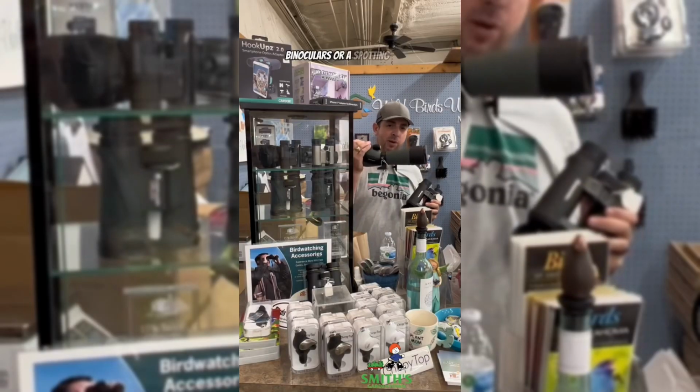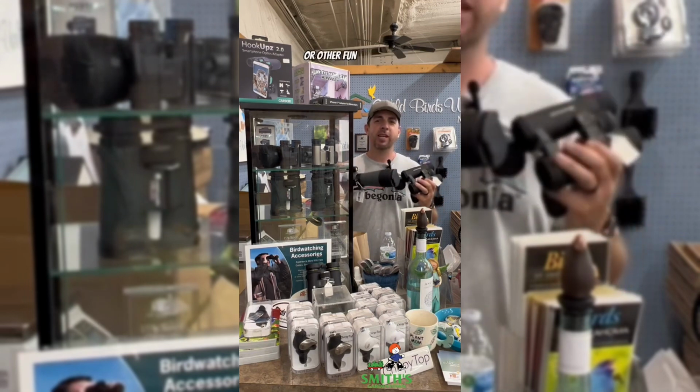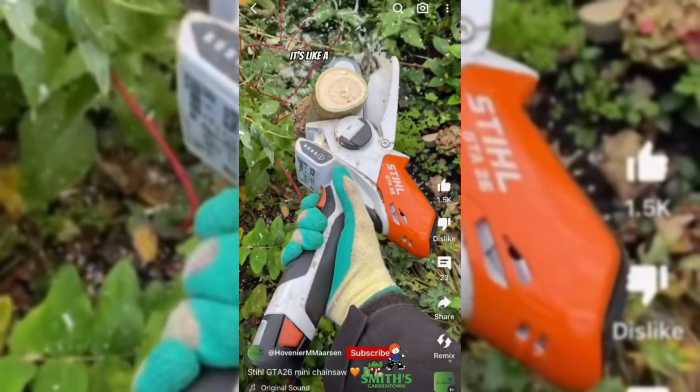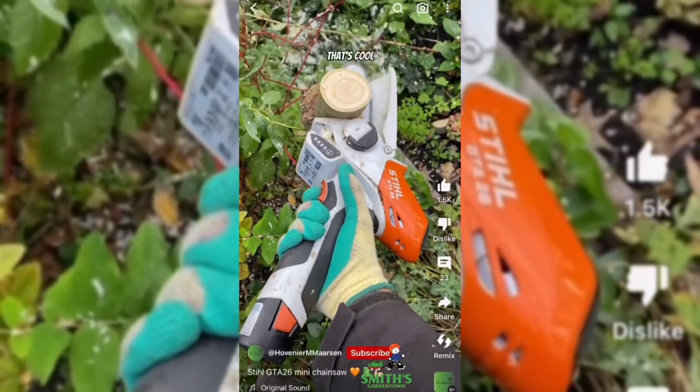Binoculars or a spotting scope. These can be used for bird watching or other fun activities. A pocket chainsaw. Yeah, that's right. It's like a tiny little chainsaw, and it almost fits in your pocket, and that's really cool.